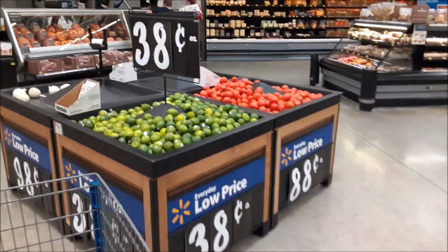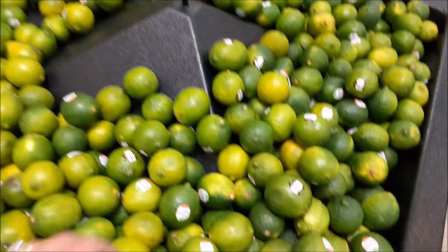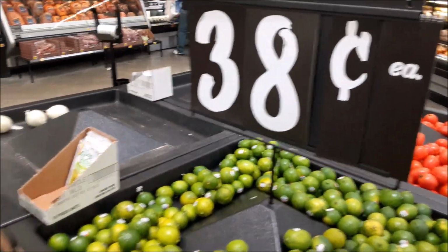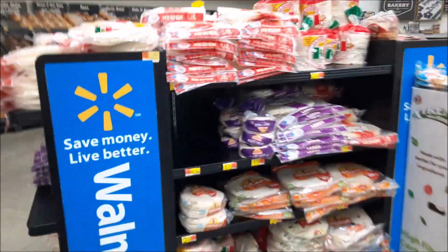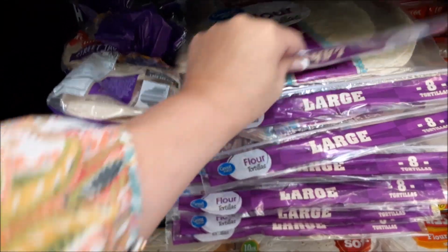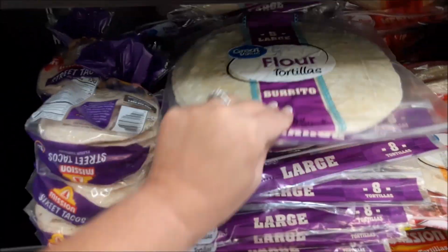Okay, so I'm going to need a lime. I don't see any avocados. That makes me sad. But I need one lime, and they are 38 cents. All right, so let's see what tortillas they've got over here. They have more over on the other aisle, but let's see what they got here. There's 8 flour tortillas in there, and they are $1.78.